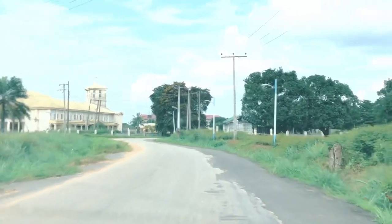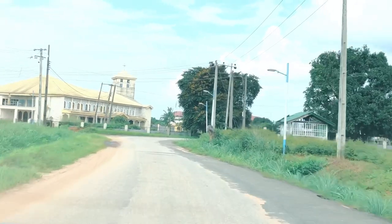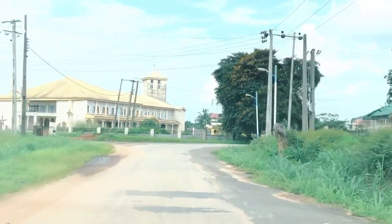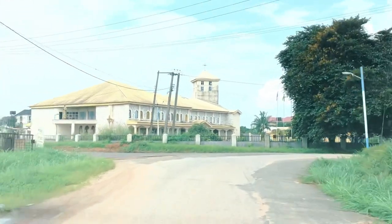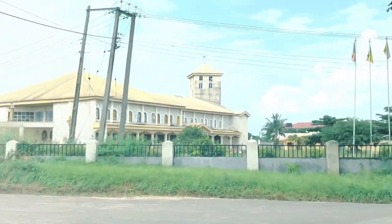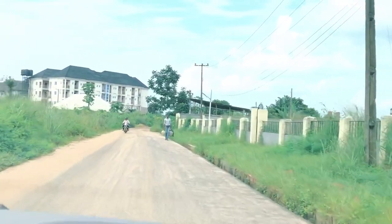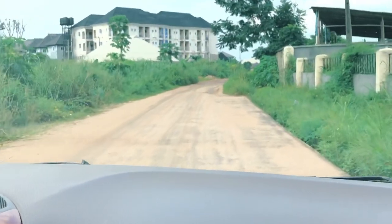This is one of the chapels in school, and we're driving off to where you find the school hostels, and it's a boys and girls hostel in one. I don't know how the compartments are, but I believe the students already know how they share it. I think we used to have this or something like this back in Moayu.